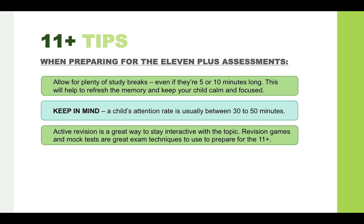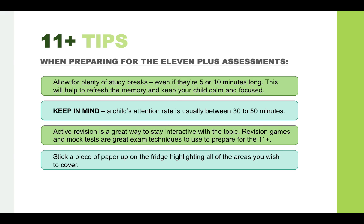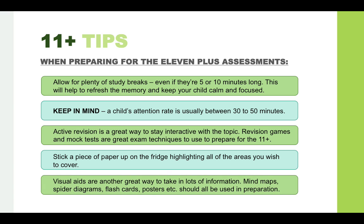Active revision is a great way to stay interactive with the topic. Revision games and mock tests are a great exam technique to use to prepare for the 11 Plus. Stick a piece of paper up on the fridge highlighting all of the areas you wish to cover with your child. Visual aids are another great way to take in lots of information. Mind maps, spider diagrams, flashcards or posters should all be used in preparation for the 11 Plus.